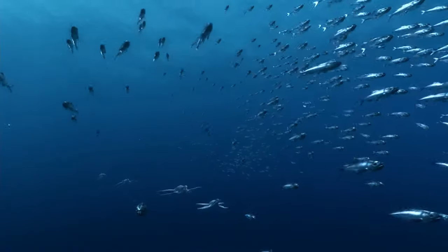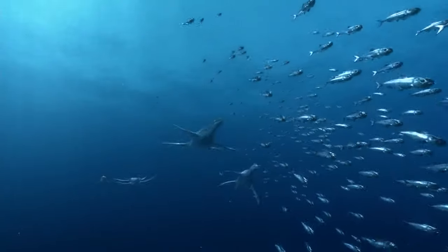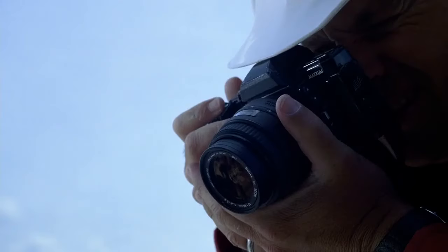The Cretoxyrhina is as big and lethal as the great white of our day. It slices its victims into bite-sized chunks using razor-sharp teeth.